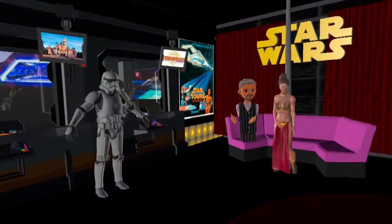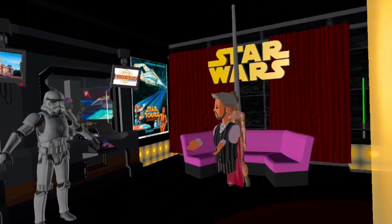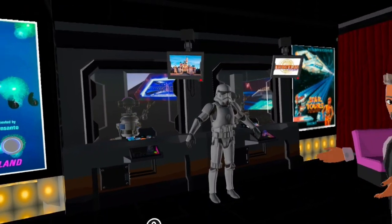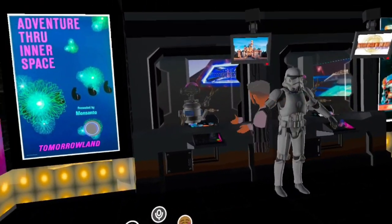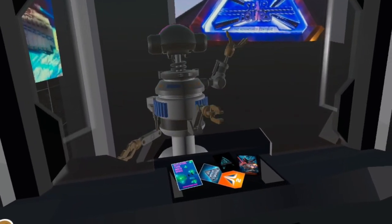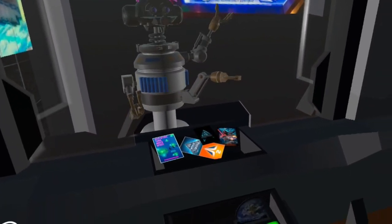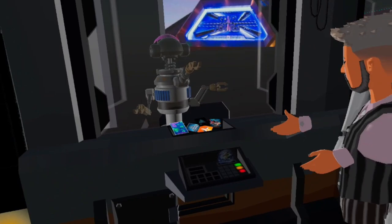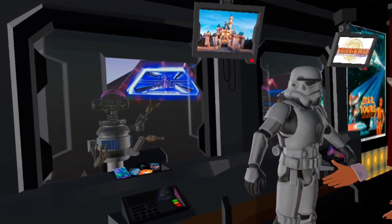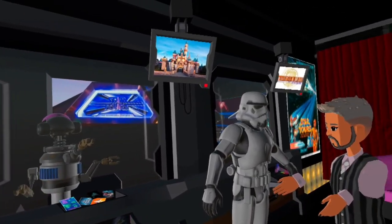So I made this kind of like the right entrance. Got the Rex 3000 droids back there acting as ticket agents. Oh, wow. Oh, even the tickets. I should have made them so you could actually pick them up. That's all right. We're on the ride.